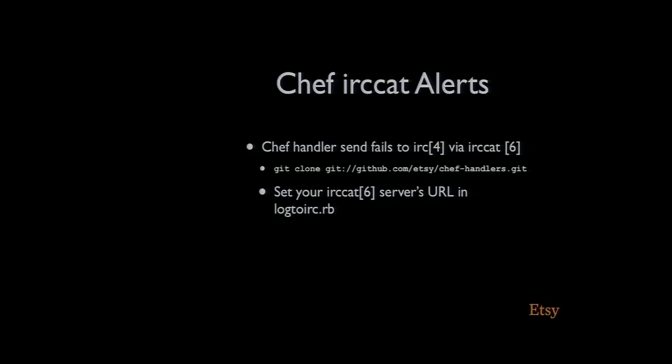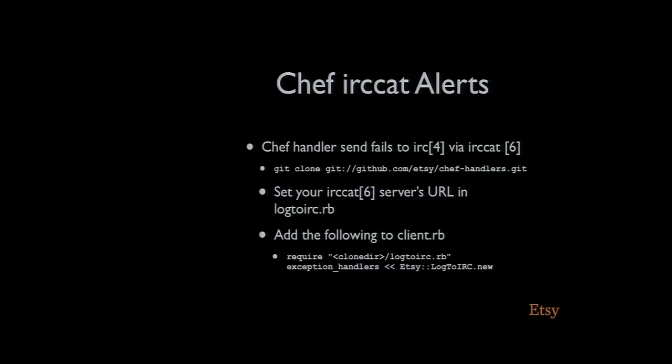IRC cat, for anyone who hasn't used it, is just a little bot which you can send stuff to over a TCP socket, and it will write it to your IRC channel of choice. Add the following 2 lines to client.rb, and now you've got that behavior as well. If you've got an IRC cat server set up, you've now got all of your chef nodes telling you when they fail.